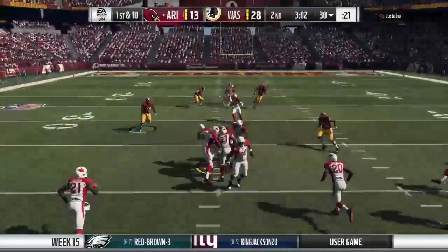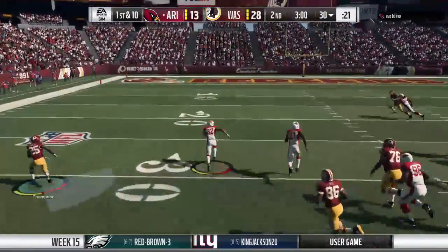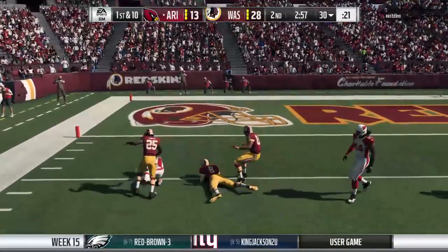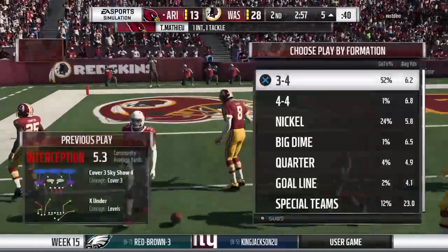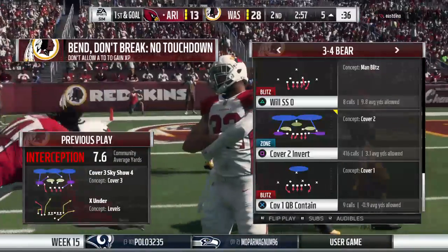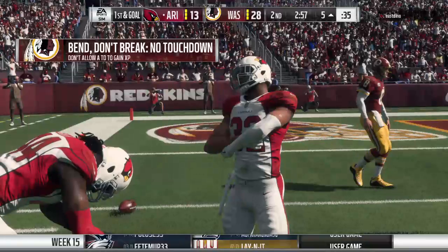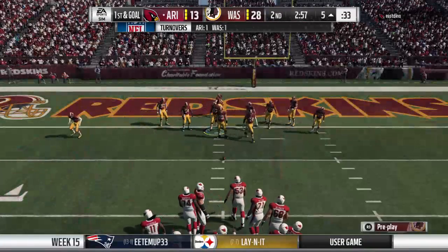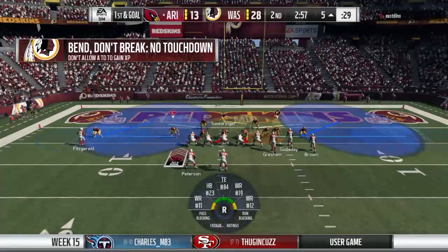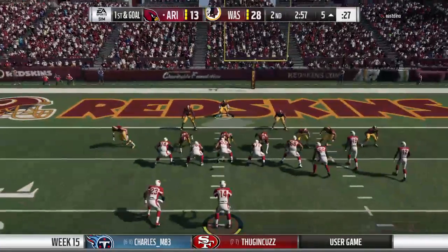Oh, a ball batted in the air, and now it's intercepted. It's the Honey Badger, Tyrann Mathieu. And they will finally get to him, but a great return has set him up 1st and goal at the 5. Well, surprise, surprise, partner. No, we know it's not a surprise. When you try to complete a pass against this Cardinals defense, there's a reason that they are known as the no-fly zone.